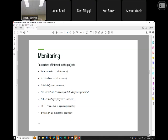So the parameters of interest to us in this project were the following: water content, which is telling us how well the TMR N2 dry gas purge is working; acid number, which is a control parameter and very indicative of FRF contamination in our systems; resistivity, which is basically the inverse of conductivity. We want to keep resistivity very high because there was a historical problem with low resistivity leading to electrokinetic erosion of servo valve spools. MPC patch or MPC membrane patch color, we talked about the patch weight.